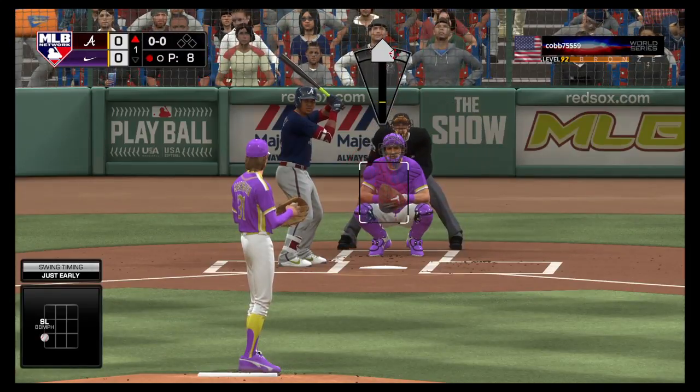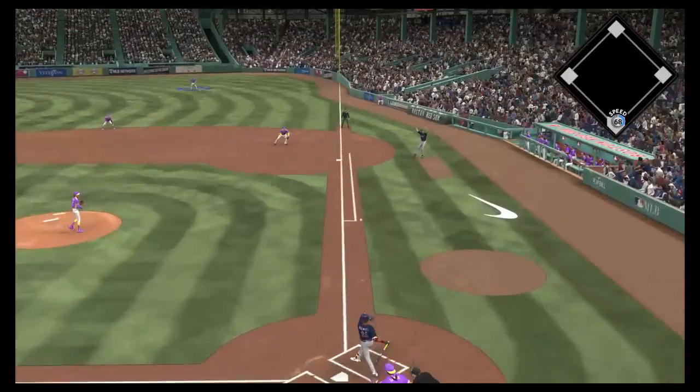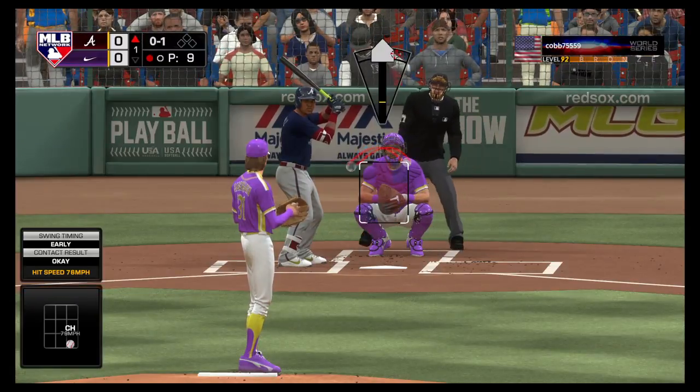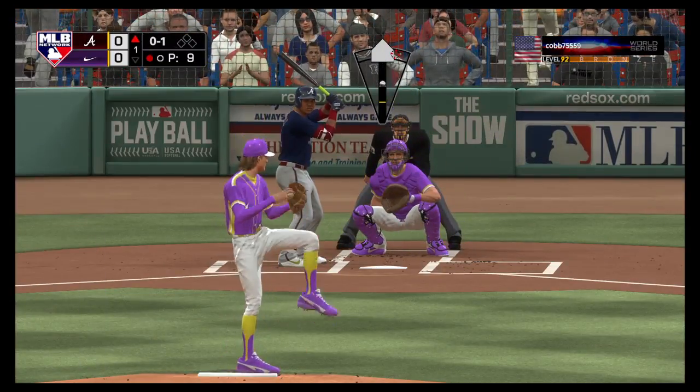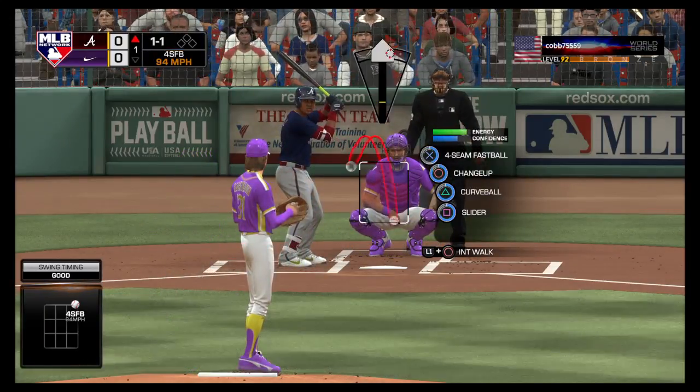Stepping into the box, Jose Ramirez. He'll swing it from the left side right here. Hit down the line at first. This is foul for the first strike. Here it comes. And no swing, apparently. Ball 1.